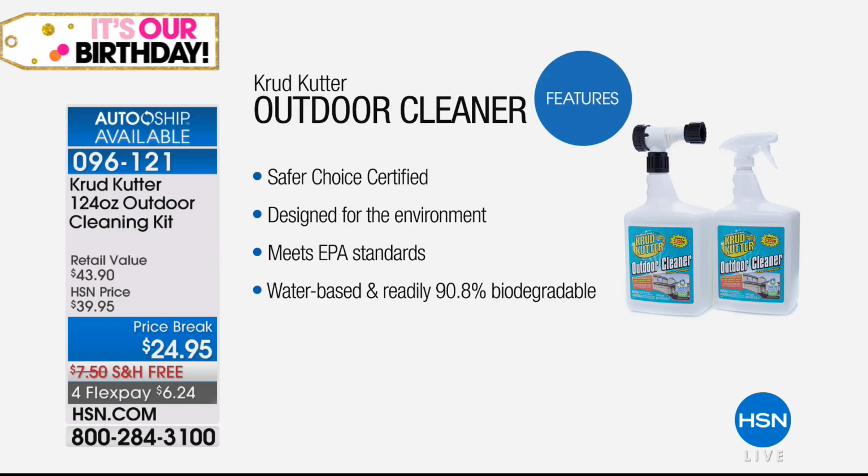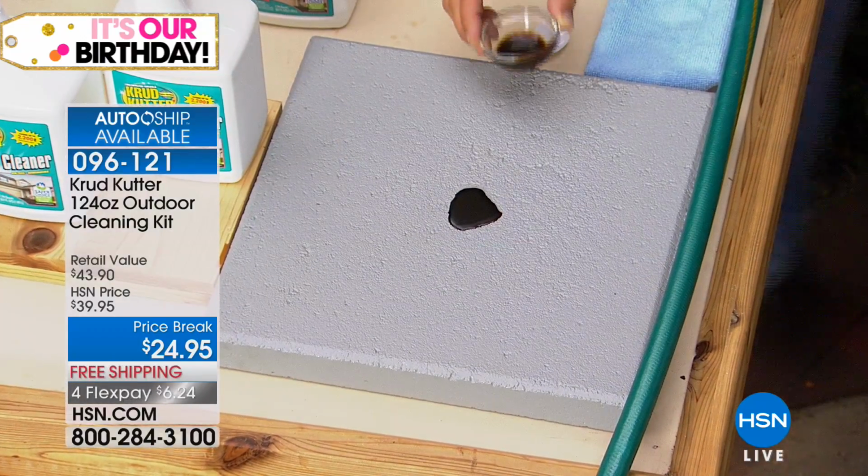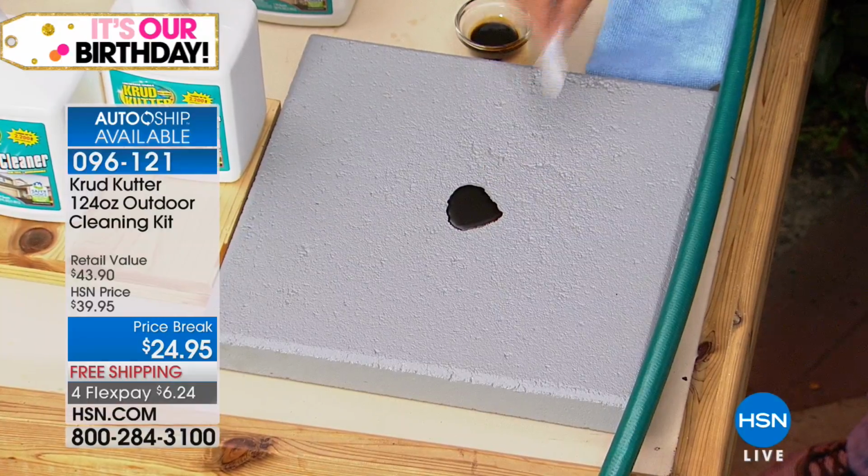Wow. Yeah. Because it's a super concentrated formula. Here's a garage floor, okay? This is my little garage floor here. And I just poured some used motor oil out on this garage floor.